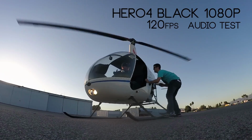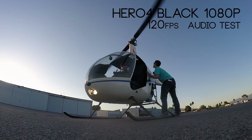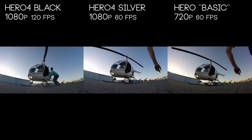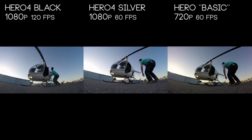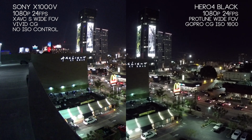We can do 1080p at 120 frames per second, which can make some of your most mundane adventures look like the most amazing thing in the world. Just slowing those down just a little bit looks great. The one area I wish this was a little bit better was low light performance like the Sony action cameras. The Sony action cameras use a backlit image sensor.